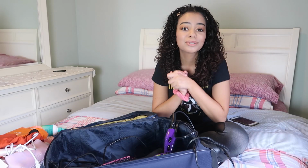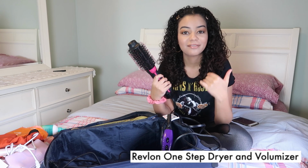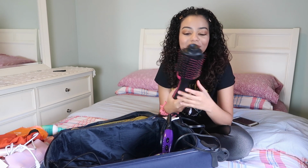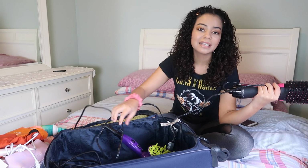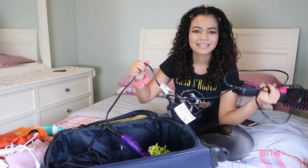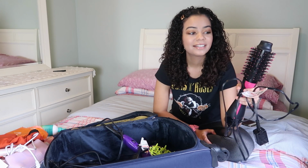Another tool that I'm actually not bringing with me is the Revlon One Step hair dryer and volumizer. I know you guys are surprised. You're like, why are you not taking it with you? I'm actually not bringing it with me because my mom has one over there in the Dominican Republic. So if anything, I could just use hers, and that way I save some space. So yeah, I'm leaving this here, and I love this.